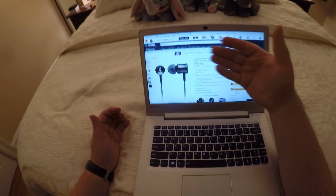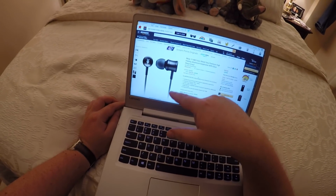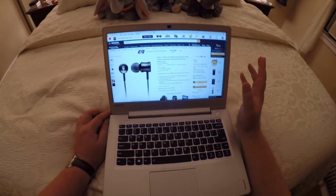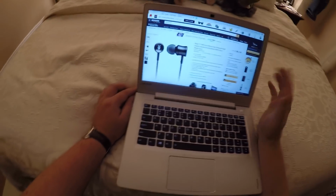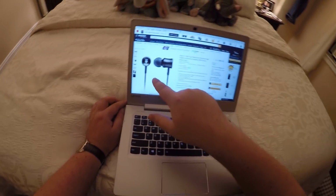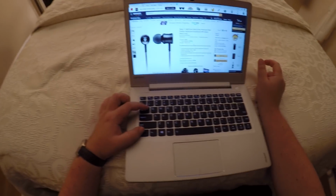Another set of Mezes, the 11 Neos. I actually keep these by my keychain when I leave because they're like $75, $78, and now they're $50. So that's a third of the cost off to buy. It's what I consider one of the most comfortable, solid, low-end IEMs you can get.